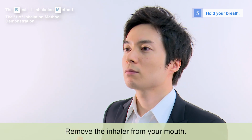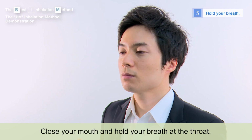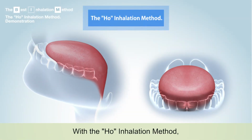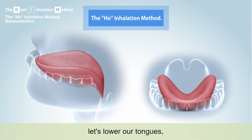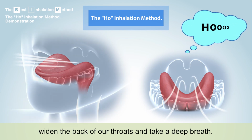Remove the inhaler from your mouth. Close your mouth and hold your breath at the throat. Exhale slowly. This completes the procedure. With the ho inhalation method, let's lower our tongues, widen the back of our throats, and take a deep breath.